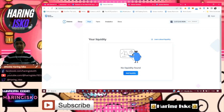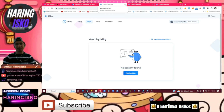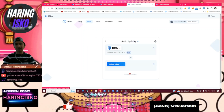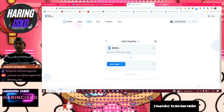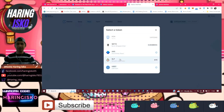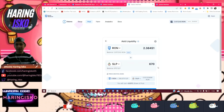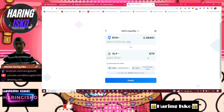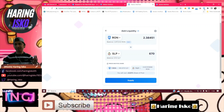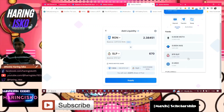So what do we do next? We add liquidity, no? Balik tayo sa pool, and then add liquidity. Anong pair ang gusto natin ulit? RON to SLP pair. So you choose SLP on the second one and then RON there. Bakit max na SLP ang pinindot ko instead of RON? Kasi mas hindi balance yung asset natin, ano? We have more RONs compared to SLP.